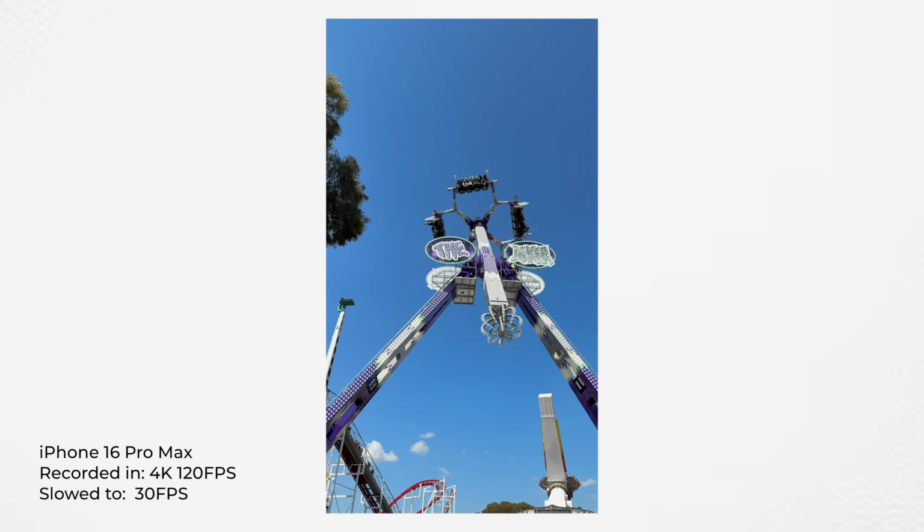And one of my favorite new features across all models is Audio Mix. This allows you to go in and edit the audio of a clip to help drown out background noise and dial in on whoever is talking to the camera in your video.